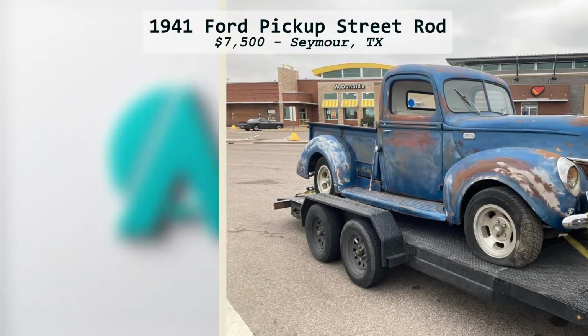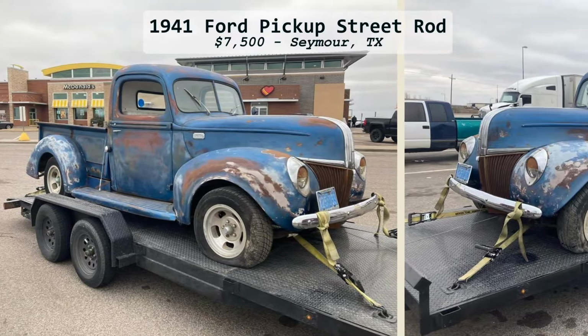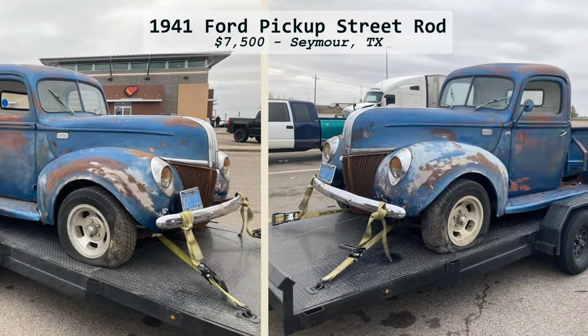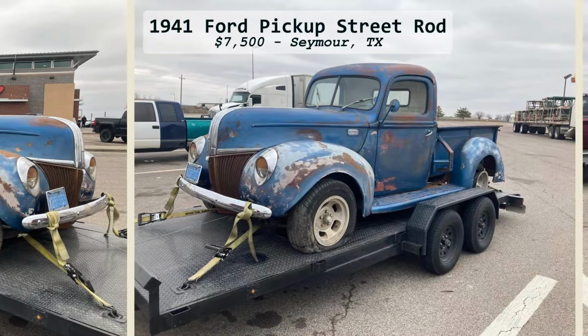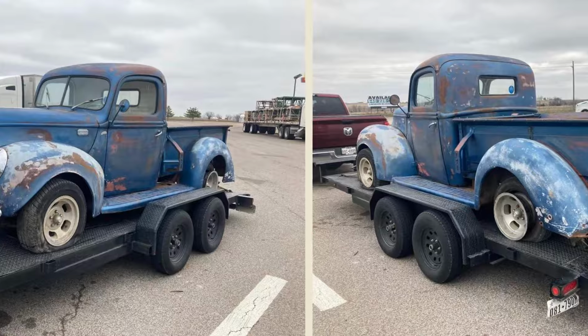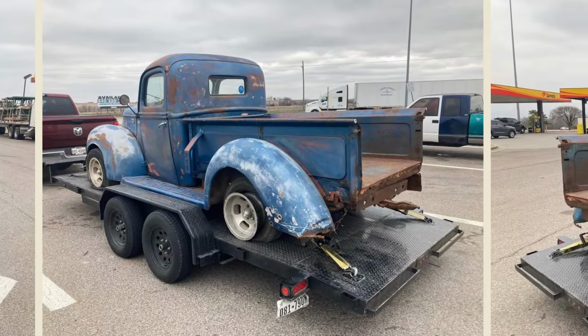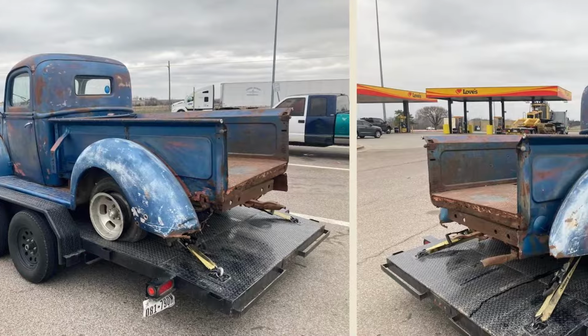This 1941 Ford pickup is an old-school street rod with plenty of character and potential. Titled as a 1940 model, it features a small block Chevy engine, an automatic transmission, and a 9-inch Ford rear end. Power disc brakes, power windows, and an 8-track stereo add to its vintage appeal.